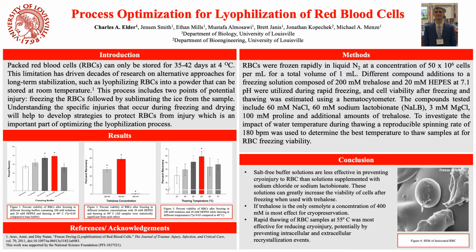If trehalose is the only osmolyte, a concentration of 400 millimolar is most effective for cryopreservation, and rapid thawing of red blood cell samples at 55 degrees Celsius was most effective for reducing cryo-injury, potentially by preventing intracellular and extracellular recrystallization events.